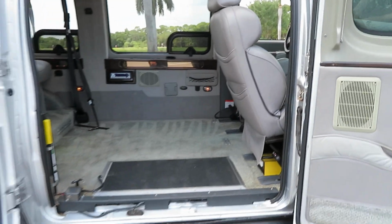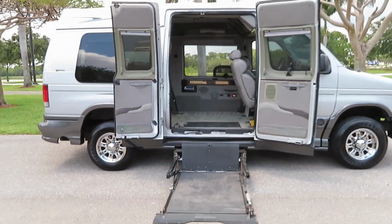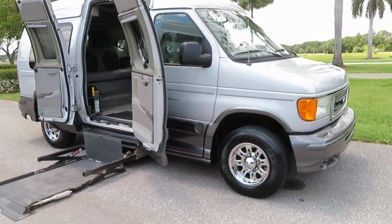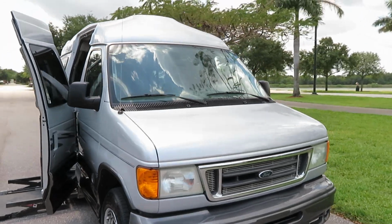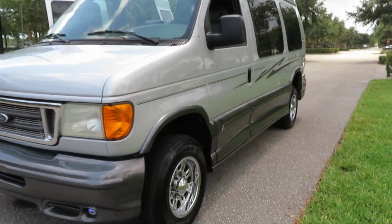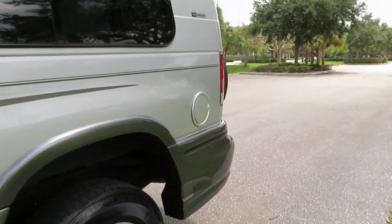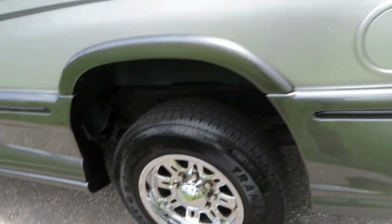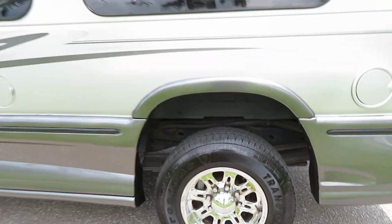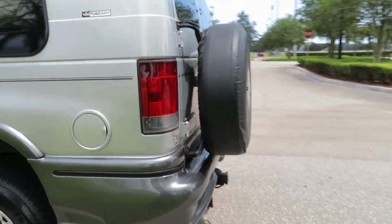70,000 original miles, right about 70. It's very low mileage for the year. Van is very nice and straight all the way around. Top paint is in good shape. It's not faded or peeling anywhere. Overall, it's very nice. Tires are about 80% new. There's a little bit of pitting on the lug nuts of the wheels, but overall they're in pretty nice shape. Beautiful for the year and mileage, of course.